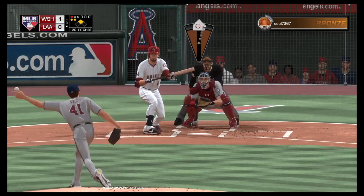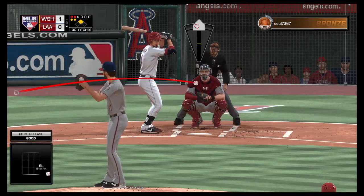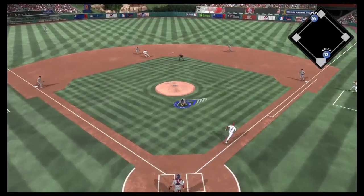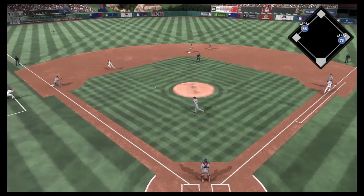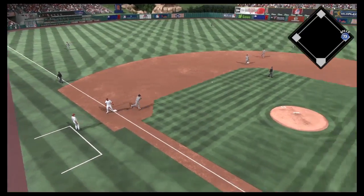Here's the 1-2 delivery. And he pulls this one back in time, 2-2. Working for the punch out and the offering. And with 2 strikes, he's able to get this one down. Throw goes to third, and a good decision on the throw as he is meat at third base.